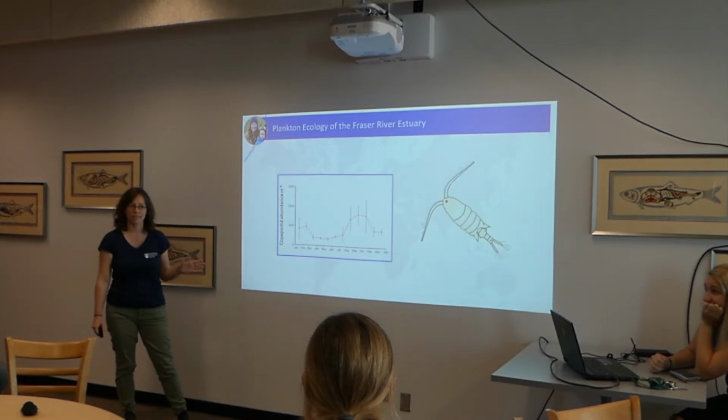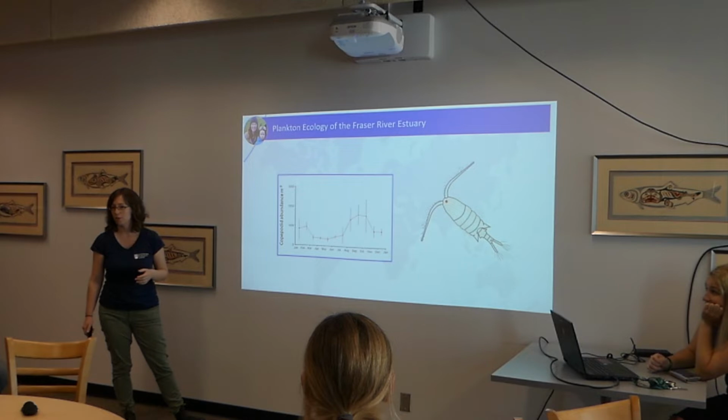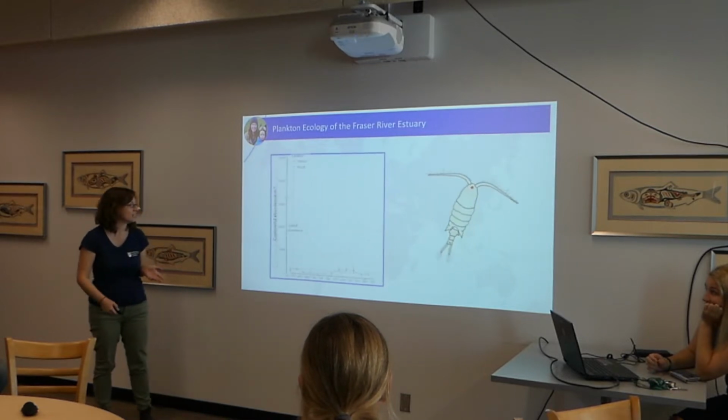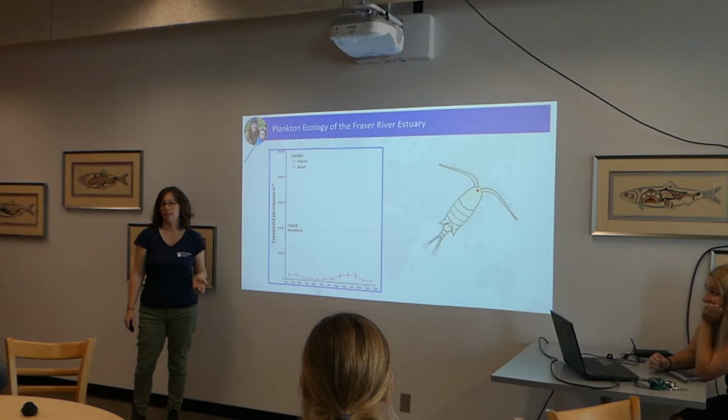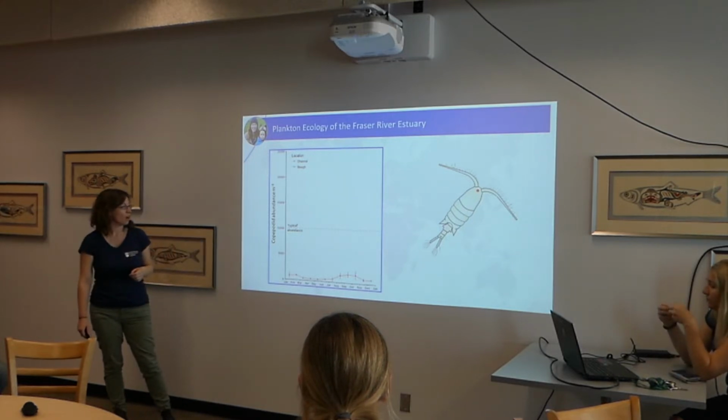Also, overall abundance isn't typical. So we're seeing median copepod abundance is about 500 individuals per cubic meter, and in the size range I look at, my mesh size is 100 microns, we would typically see abundances greater than 10,000 per cubic meter, and often up to 100 or multiple hundreds of thousands per cubic meter. So why are abundances in this estuary so low?